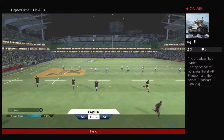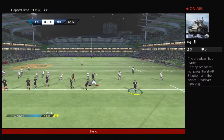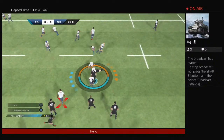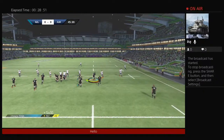And the kickoff to mark the start of the second half. The ball's moved on. Little, who gives it to Stockdale. He sets off down the touchline. He passes the ball.